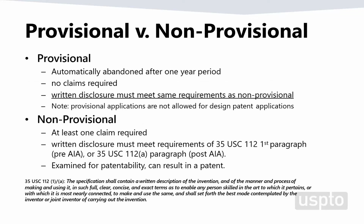Provisional versus non-provisional. A provisional application is automatically abandoned after 1 year. It does not require claims, but it does require a written disclosure that must meet the same requirements as the non-provisional. And we'll get to that shortly. Note, provisional applications are not allowed for design patent applications. So as stated earlier, provisional applications are only for utility patent applications.